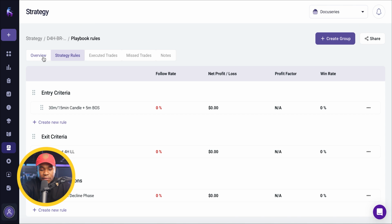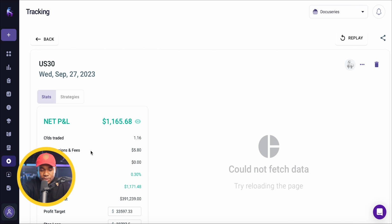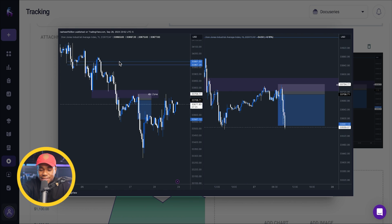Here's the thing. When you have a setup, you have the criteria, entry criteria, exit criteria, market conditions, and you can get as detailed as you like. You have the executed trades that are tied directly to the strategy. If I click into US30 here, I've documented on this day, I've taken a screenshot of the profits of the actual setup. So these are reps. The more times I see this setup, the more reps I have visually, the stronger I'll be at this setup.